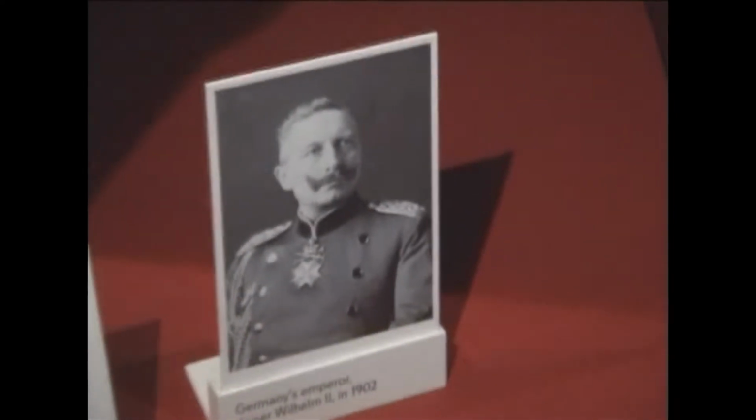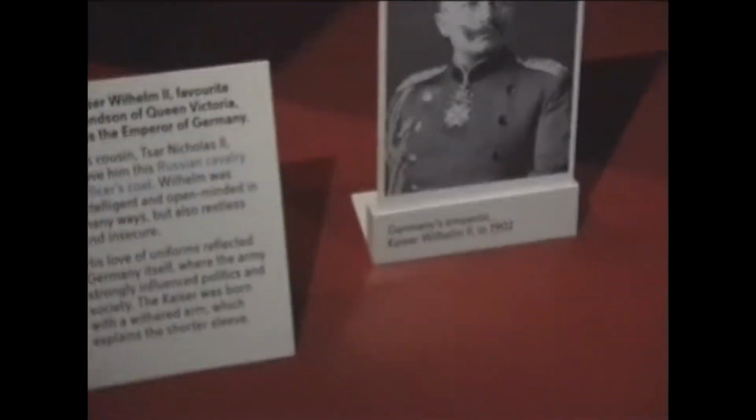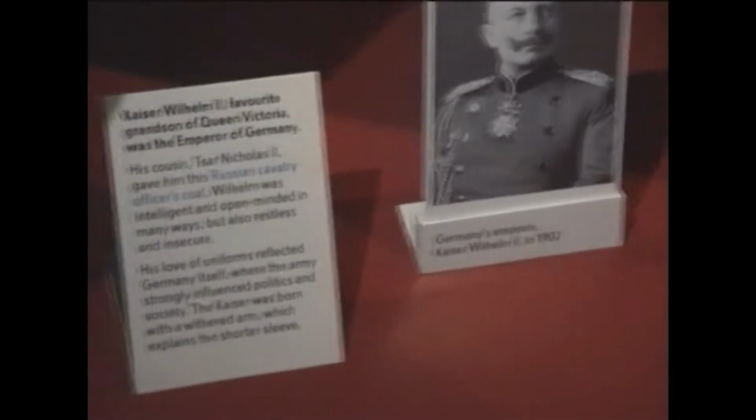That's Kaiser Wilhelm II. And this coat he received from the Tsar of Russia. Don't know if you can read it. Sorry if it's getting a bit dark.